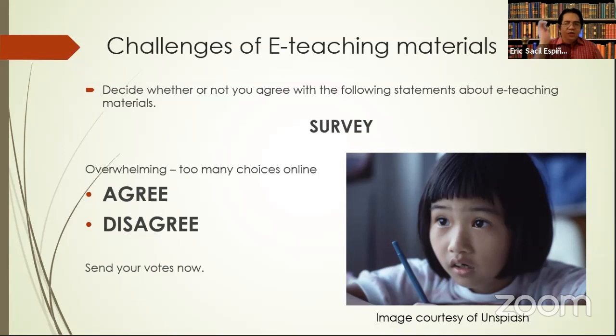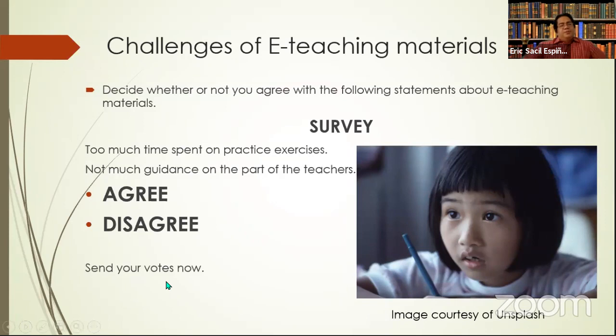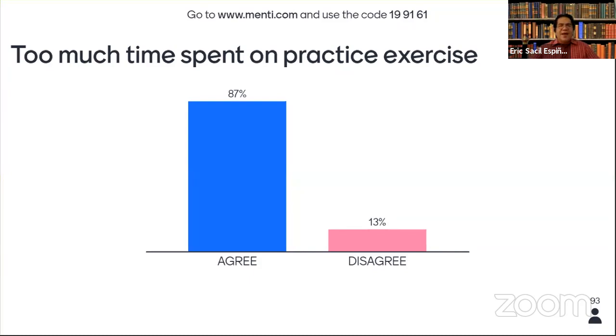So I have another question here. Let's have another survey. The survey is: do you agree with the statement that too much time is spent on practice exercises? And I think it's very closely related to the first question, right? Not much guidance on the part of the teachers. Do you agree that this is what's happening really? Too much time spent on practice exercises, and that the teachers don't perform their responsibility anymore, that they don't guide their students anymore.